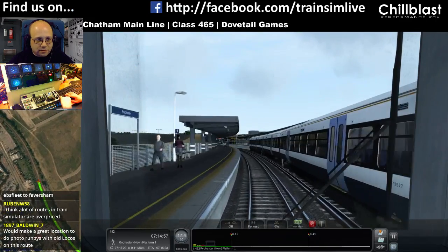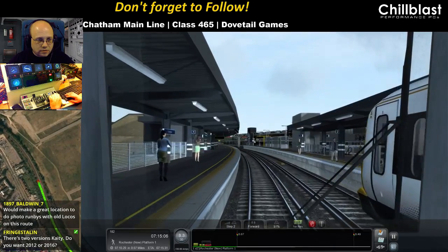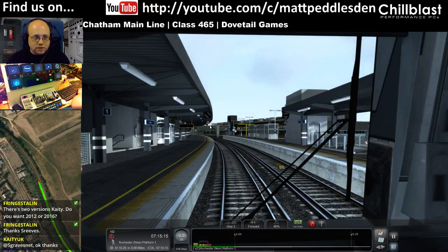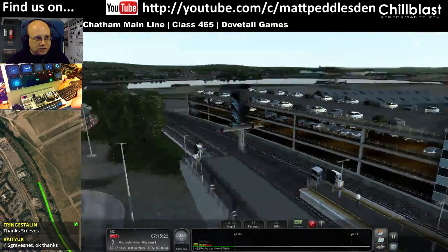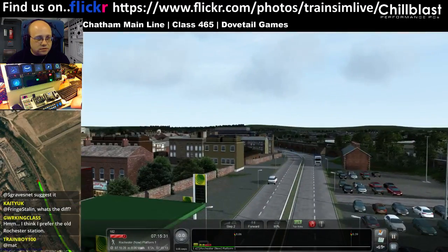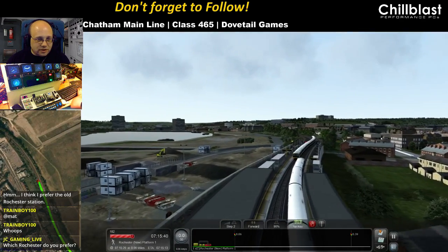So I'll fly around here a bit in a minute. Just about on time. So this is New Rochester Station. They literally just finished building this a few months ago, I think. Got the multi-storey car park. In fact, I don't actually think they've finished building that technically. New Rochester Station. Damn, this is scarily good actually. Still a building site round here, that's absolutely right.